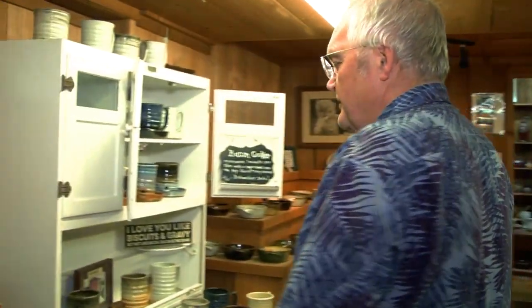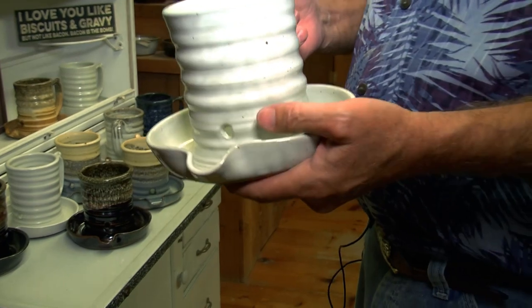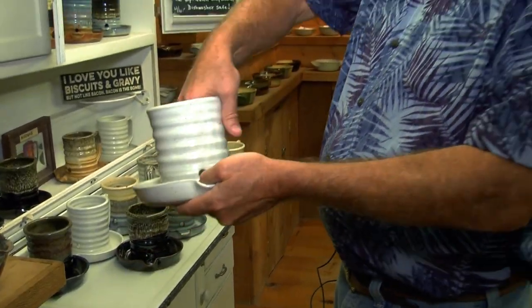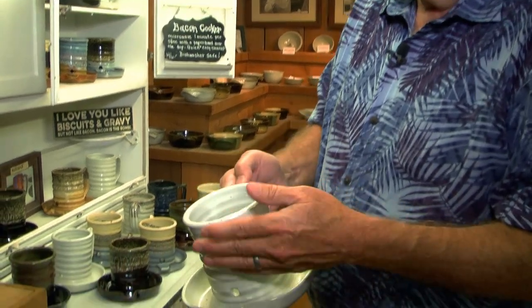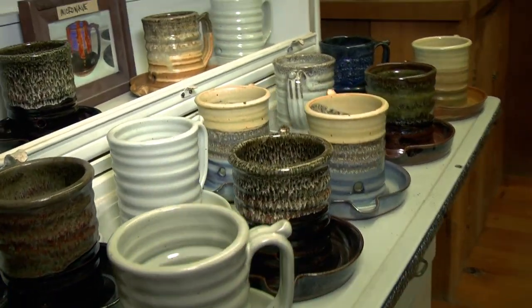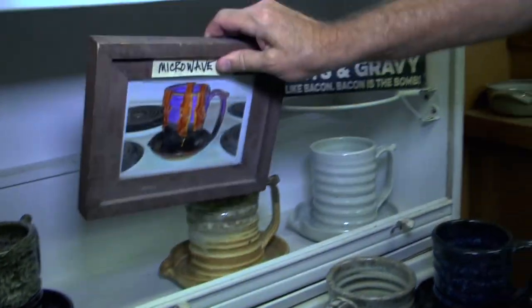This is one of the things this year that we've been selling a world of these. It's a bacon cooker. Take the bacon and you drape it over it like this, put it in a microwave, throw a paper towel over it, and they're extremely popular. I never realized the love affair this country has with bacon until we started making these things. Got a lot of different colors. Here's a picture of one.